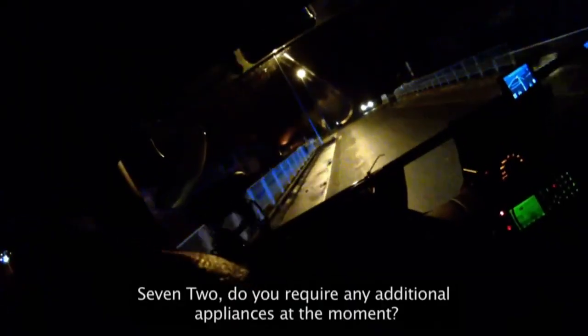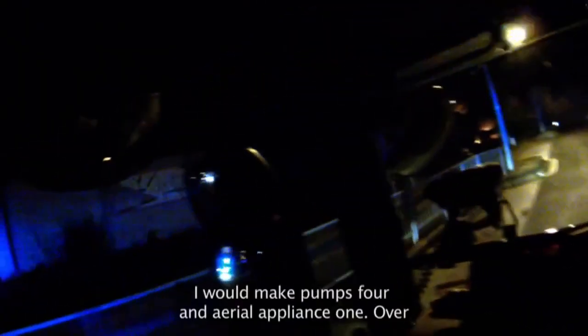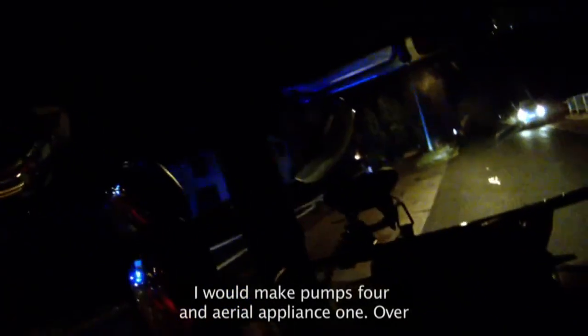Do you require any additional appliances at the moment? I would make pumps 4 and aerial appliance 1 over. And 170mm hose made down from here onto that. District Officer Barney Mulhall has been called out to the scene.